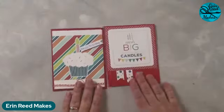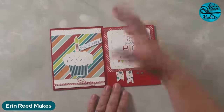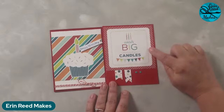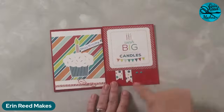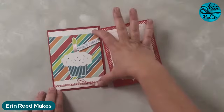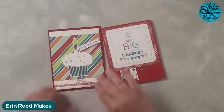Next one here. So this one, she's played around with whenever you get some 12 by 12 papers, usually you have small cutouts. So she's played with these little square cutouts. So this one's, you know, wish big and blow out your candles. Here's a little cupcake with big, bright, fun colors. She just matted it on some pretty papers that matched, added some little fishtails, some twine, matted on the back. She actually has embossed this, what looks like a Hans tooth on the background there.